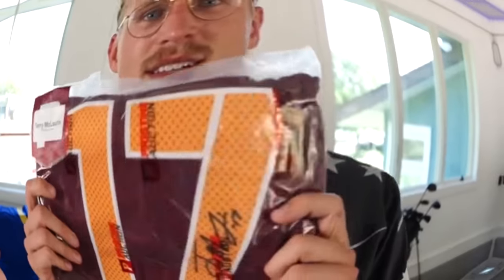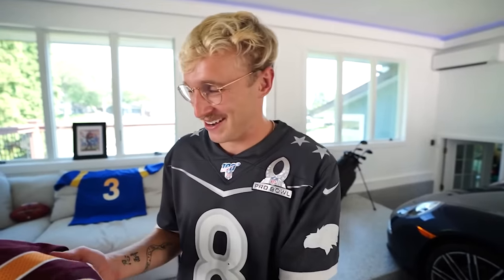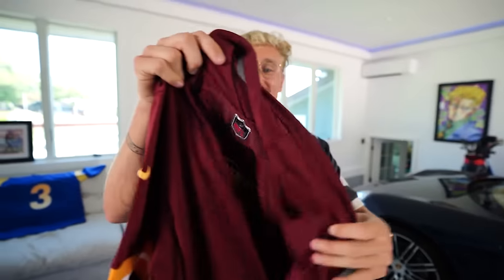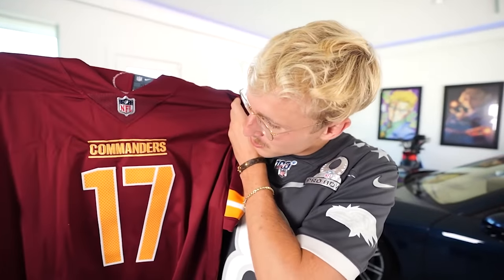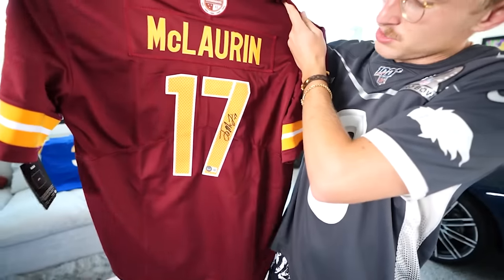I see a communist. Is it Scary Terry or Carson? It can't be Carson Wentz, because he's, or no, it could be. I hope it's Scary Terry. I hate Carson Wentz. Ooh, I see McLaurin, baby. Scary Terry. Ooh, and it's actually a Commanders unit. I was wondering if it'd be a football team or a Commanders unit. It's a Washington Commanders unit. Thread it up, Scary Terry.